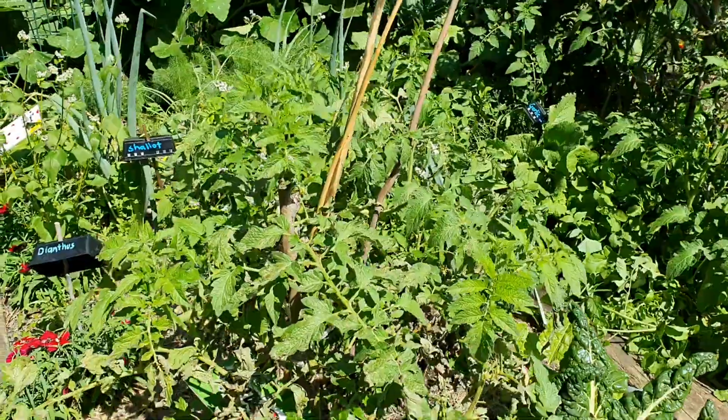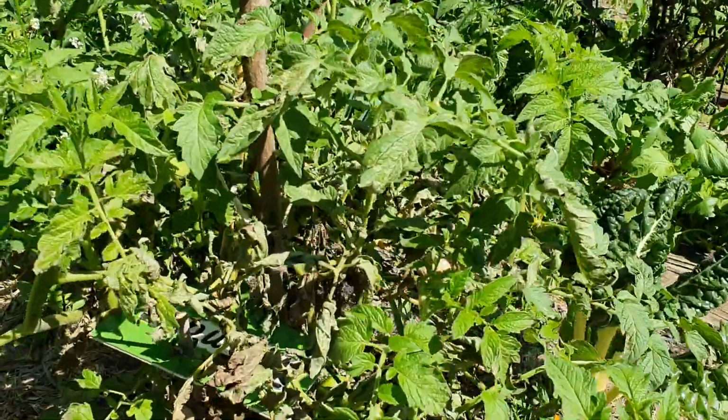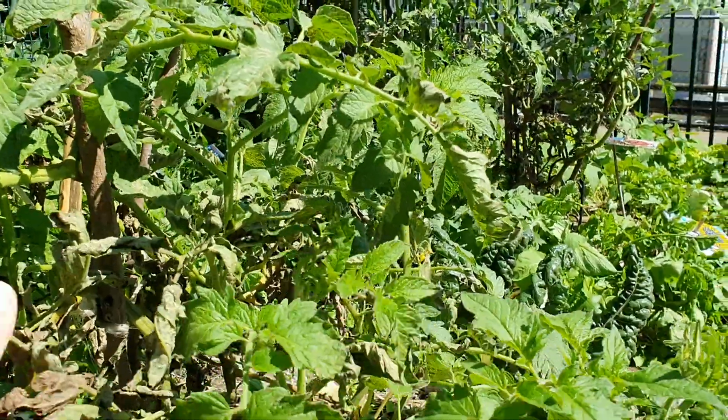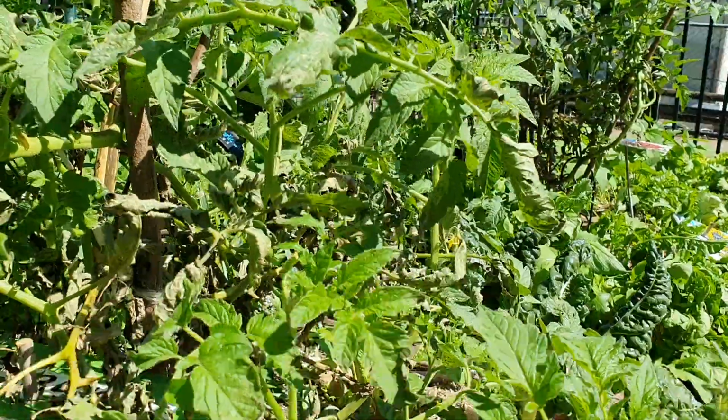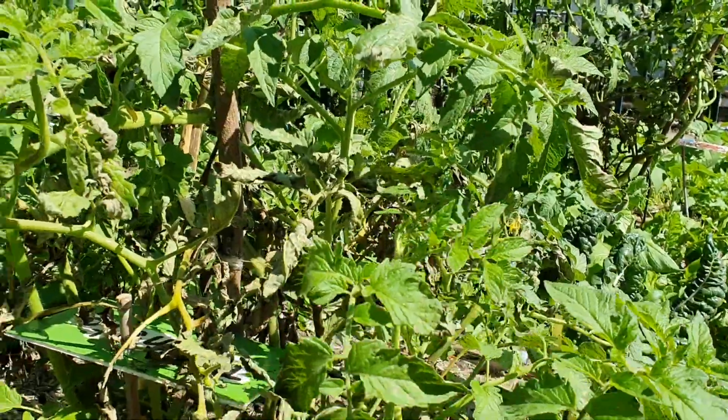Over here, oh dear, we have a little bit of a sad plant. I think that we might need to prune it off. This is our tomato plant, and tomatoes need a lot of sunlight. It's been quite wet over the last week.